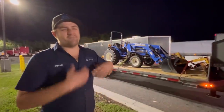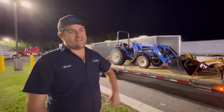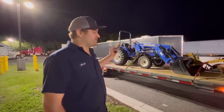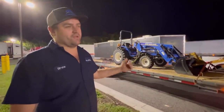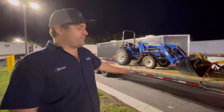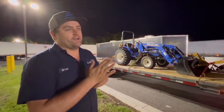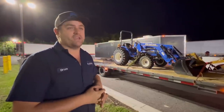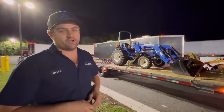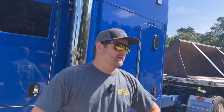That's it, guys. We don't have our mics on us, so our sound's not as good as usual, but we ran up here, snagged this New Holland Workmaster 25 with a quick attach bucket, got some rake and a grader blade, stuff like that. It's not a bad little deal. We're putting our Diamond C trailer to the test. So let's head back home, and tomorrow morning we're going to be heading down south once again to deliver a big giant Case wheel loader we bought about a month and a half ago. So let's roll.